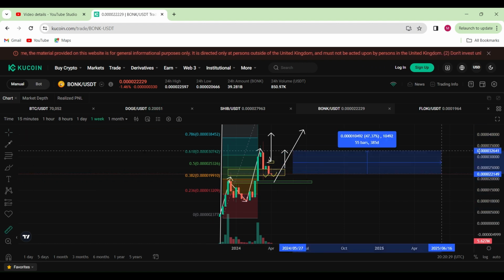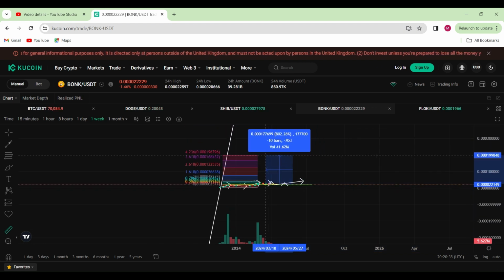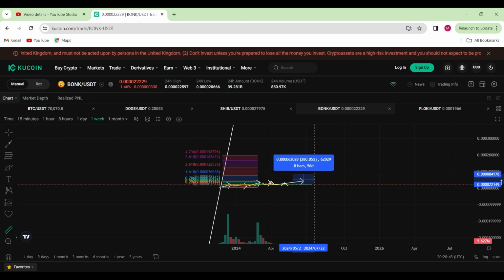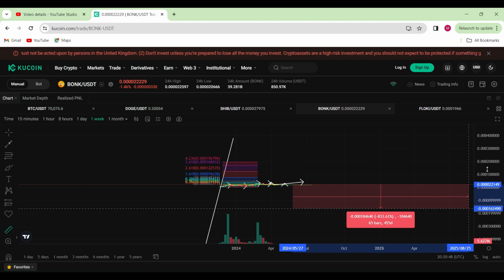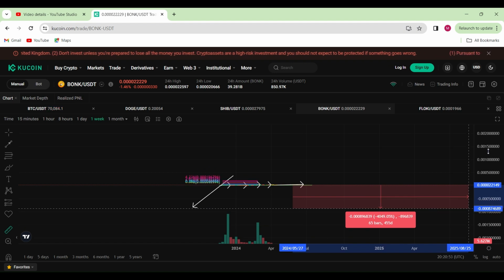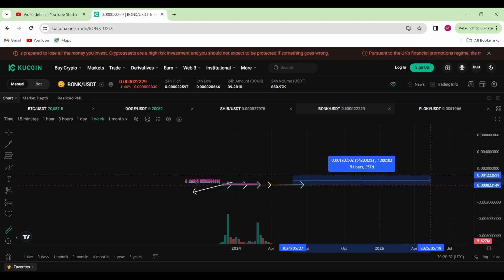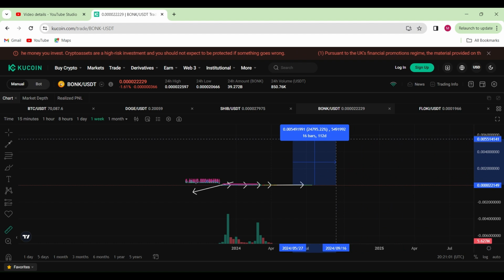If we pounce our way out of it eventually, it should at least at first give us around about 700%, maybe 800% move to the upside. But I think we can get to half a cent from here. So once we do get up to roughly half a cent, that will give us around 24,000% move to the upside.